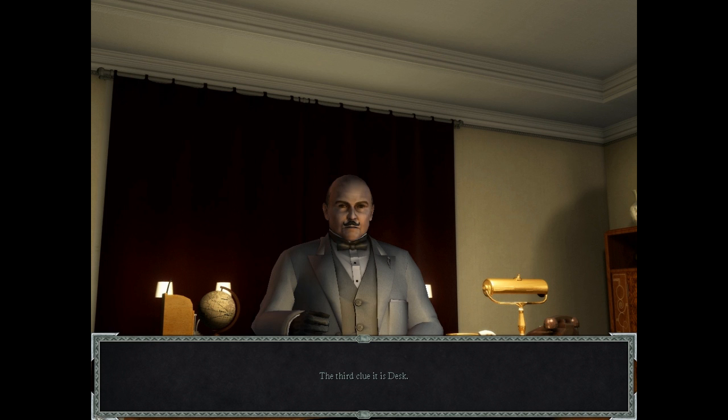The third clue, it is desk. The wires from the lamp to the finger of suspicion are in the desk. And the wires? They are very cleverly concealed too. The fourth clue, it is drawer. You close the drawer every time you operate the finger of suspicion. Your observation does you credit.